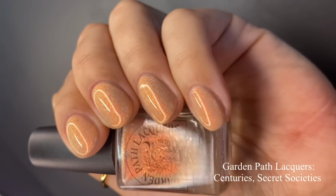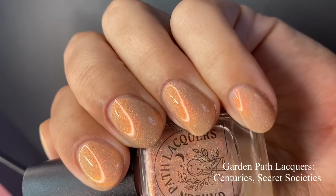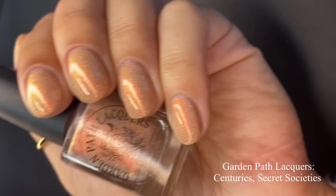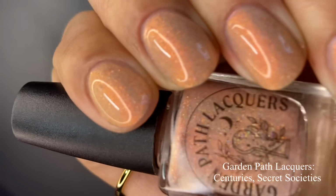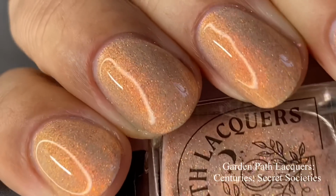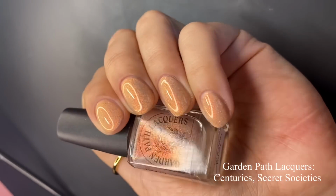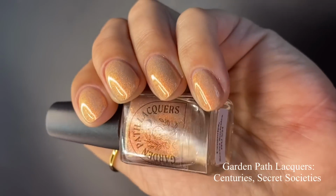They've just been so beautiful. The glow, the micro glitters, everything about it I am in love with. This is a perfect polish to wear when you just want to wear something not too bright for the summertime, when you just need like a palette cleanser. There we go.